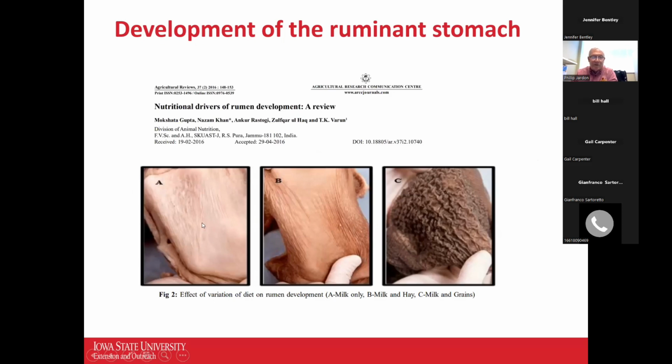So this picture on the left here is from a Penn State website or document. The calf on the left only had milk, and notice how smooth that is. The papillae aren't very well grown. It didn't get those long projections out in there to get the absorption. The middle one is milk and hay, and notice it didn't really grow that much. It grew maybe a little bit more, but to really get good growth, the calf needed to be eating some grain. So the one to the right there is a calf eating milk and grain together. And we think that's because the butyric acid that's formed gets absorbed through the epithelium, and that helps stimulate the growth of those directly.